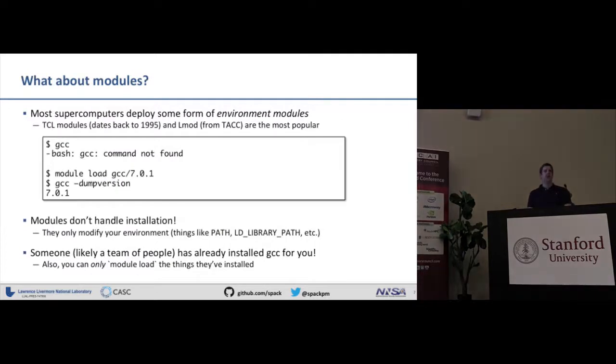So that's not workable. So people often ask me, what about modules? Why don't modules solve this problem? And they don't, because modules are really only telling you how to set the environment for something that's already installed.